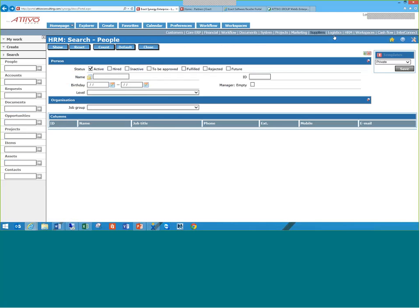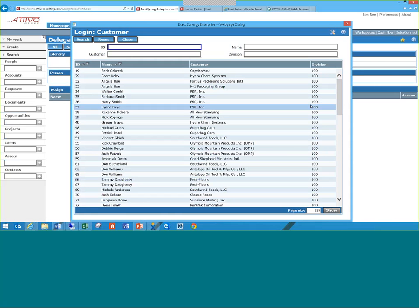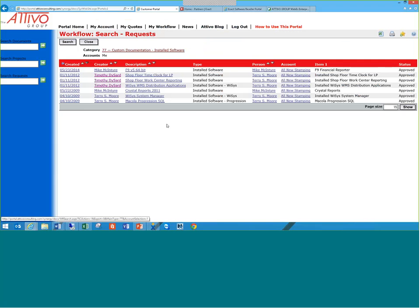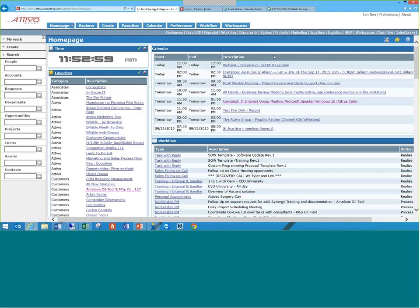And you have the opportunity to also incorporate your customers or your vendors. Because I have admin rights, I'm going to become one of our customers. Pick one, anyone. And this is the access that we provide for our customers to their portal. And this is where we keep all the documentation of the software that's installed. This happens to be a Progression user, and this is the version that they're on, and so on and so forth. So it becomes a very useful tool to have at your fingertips and in an integrated manner.